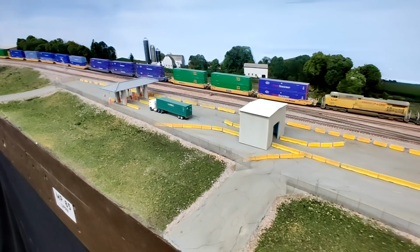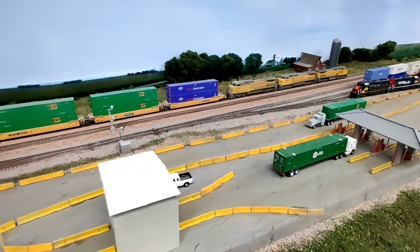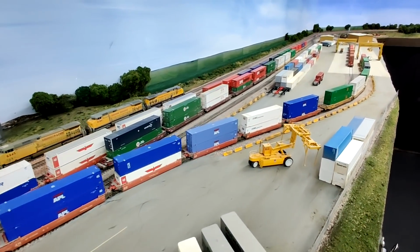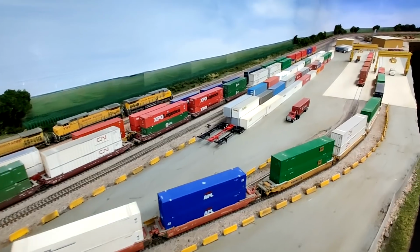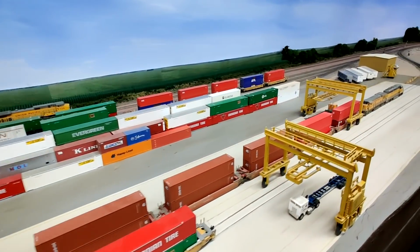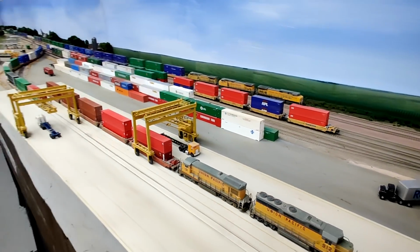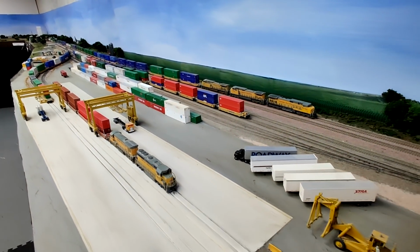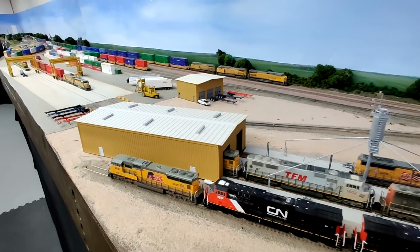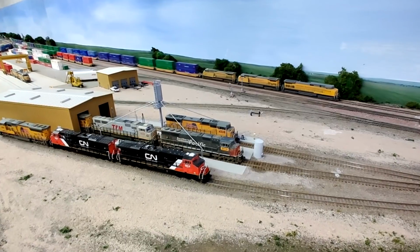Here's again a look at Global 3. I've been retired almost 1 year. June 14th will mark 1 year that I've been retired. So this is all the work I've done in the last year. I started first of all on Global 3. All the bench work and track and ballast and all that stuff has been in for quite a long time. But over the last year, I've just been putting the finishing touches, all the pavement, all the details, all the different structures, everything. This has been something I've been doing for almost 1 year.